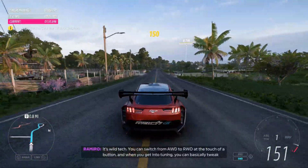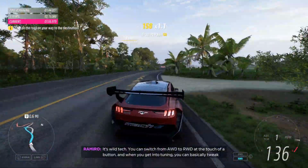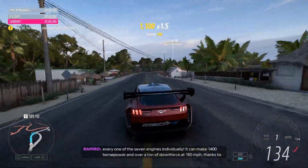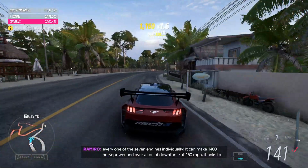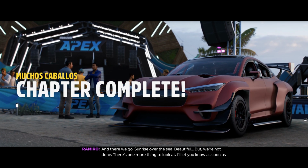It's wild tech. You can switch from all-wheel drive to rear-wheel drive at the touch of a button. And when you get into tuning, you can basically tweak every one of the 7 engines individually. It can make 4... And there we go. Sunrise over the sea. Beautiful.